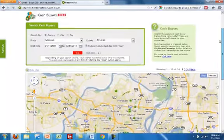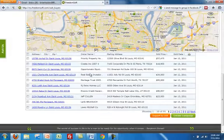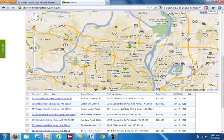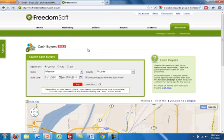And it's going to start to show us properties that were bought and paid for in cash. It's going to tell us the owner name, the mailing address. So this is not the actual property address. Here's the property address. The reason why the mailing address is so important is because the mailing address is where the person lives, not necessarily where the property address is. So it's very important. It talks about how much they bought the property for and then what the date is. Pretty cool, really good information. You can pretty much find instantaneous cash buyers any point in time that you need to find cash buyers, which is really cool.